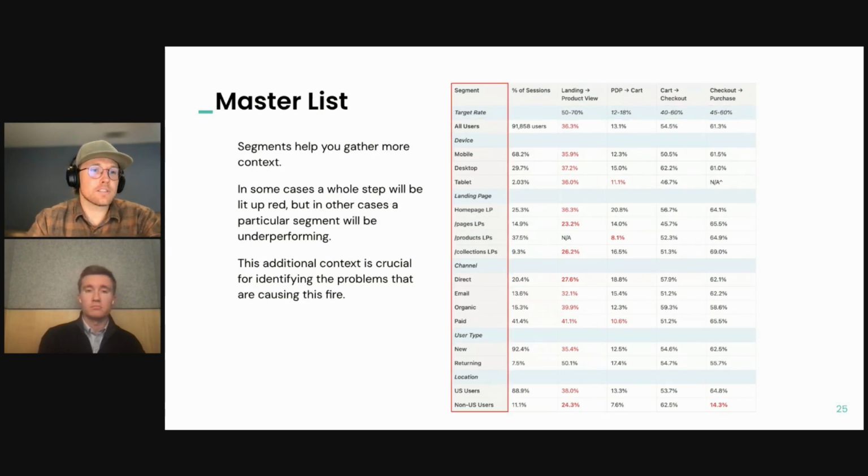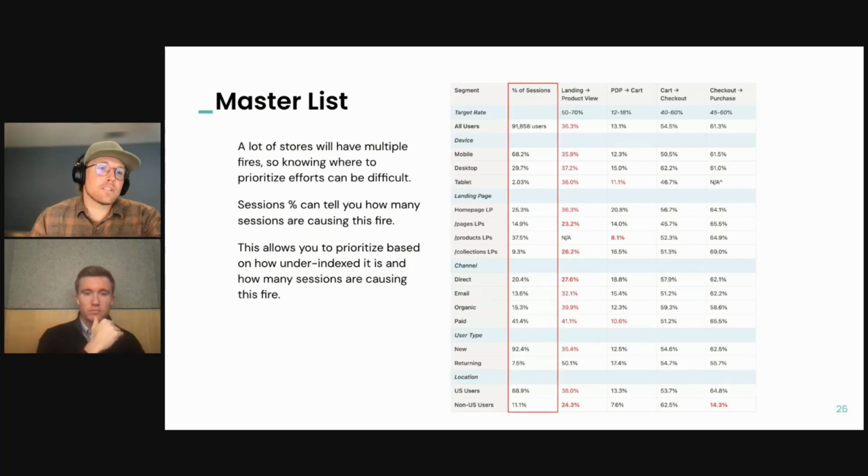And then we've got the actual segments, right? So device type, landing page, channel, user type, location. These are the primary ones that we utilize. There are other segments that you could look at too, but these would be the ideal starting point, and what we'd recommend for most brands to start with. And then you've got the percentage of sessions, right? So this will tell you how big that particular fire is, right?